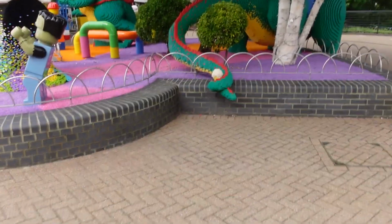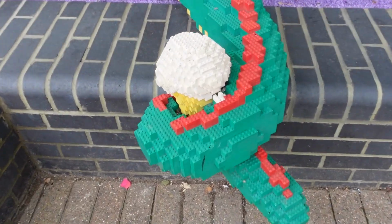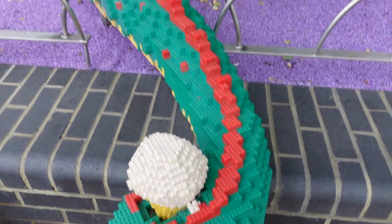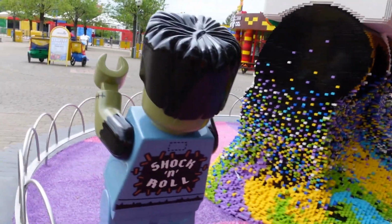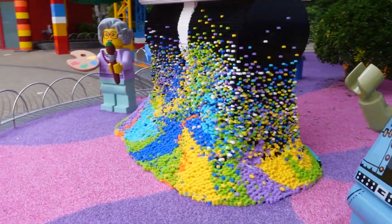Oh, he's got an ice cream in his tail. There you go. Didn't spot that when I first did it. He's obviously stolen somebody's ice cream. And it wraps around and through. Seen that one. There he is. Somebody sat here before, so I couldn't get the proper shot.